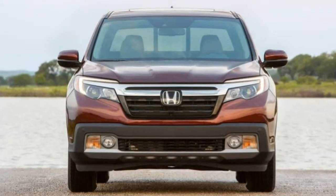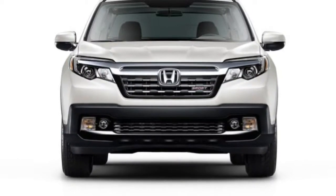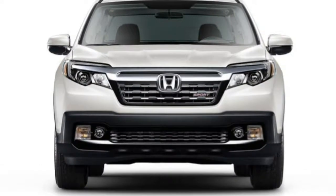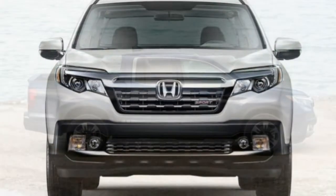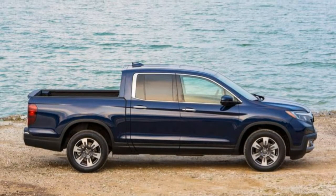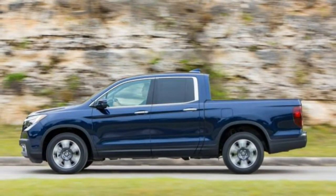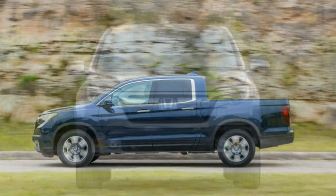2018 Honda Ridgeline Review. The 2018 Honda Ridgeline will be the roomiest and one of the most comfortable mid-size pickups around. Here's everything you should know. The 2018 Honda Ridgeline is the most well-rounded mid-size truck now available.